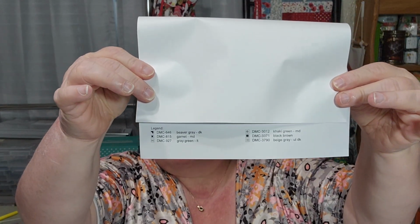Okay. I was just saying this can't be the only thing there is, but without showing you the pattern here, let me show you. 2 of the pages have on the bottom of the page the threads that you'll use, and they are DMC. It looks like all of them are DMC. Okay, so that kind of had me scared there that I didn't have a color chart.